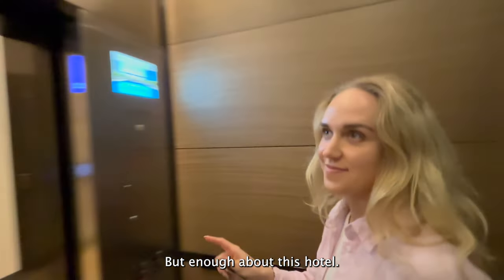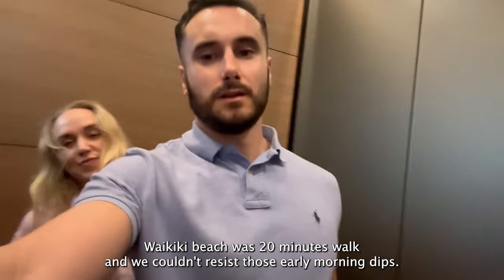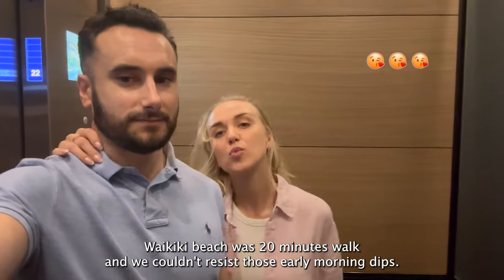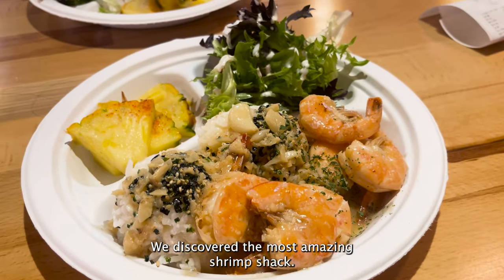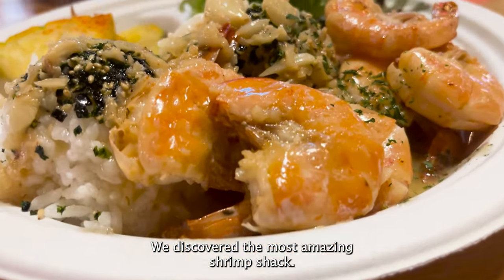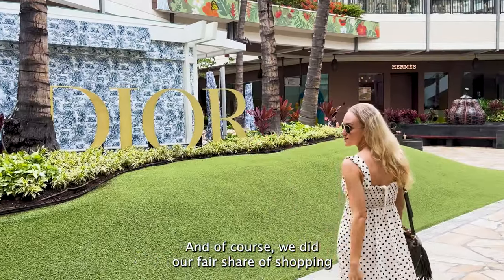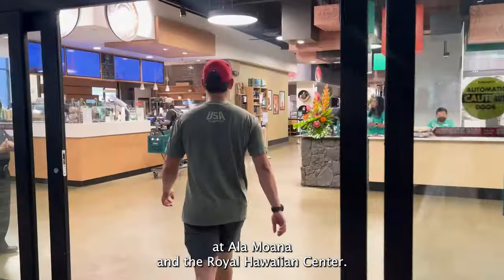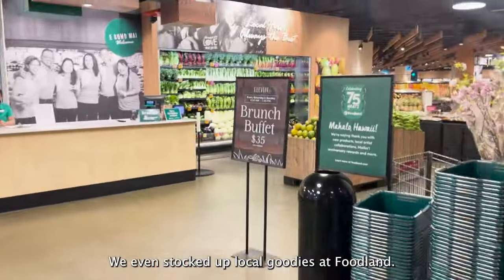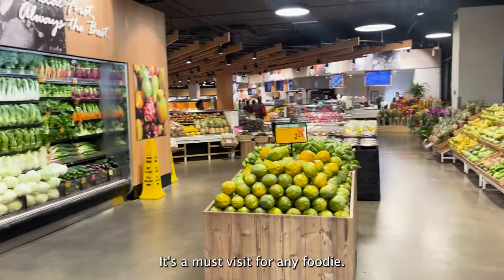But enough about this hotel, let's explore Waikiki. Waikiki Beach was a 20 minute walk and we couldn't resist those early morning dips. We discovered the most amazing shrimp shack, seriously the best I've ever had. And of course, we did our fair share of shopping at Ala Moana and the Royal Hawaiian Center. We even stocked up on local goodies at Hoopfoodland. It's a must visit for any foodie.